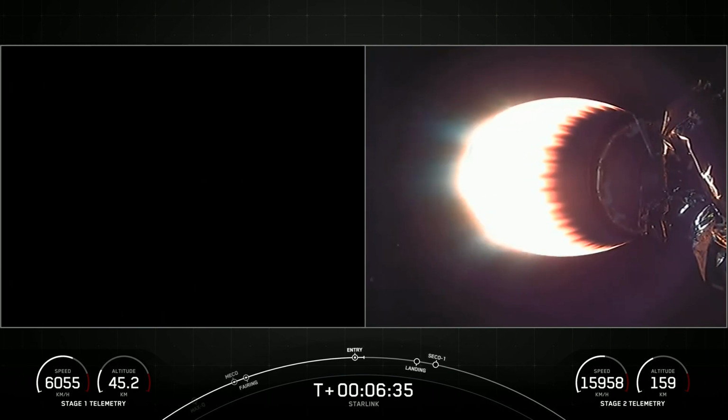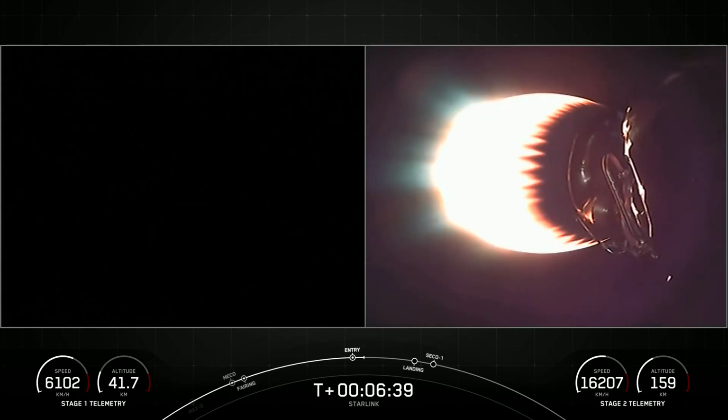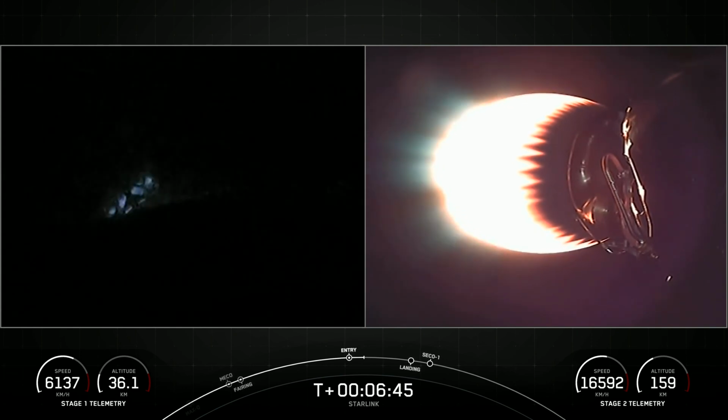Stage 2 FTS has safed. You just heard the callout. The entry burn on the first stage has completed. And coming up next is our landing burn on the first stage, which will be the second and final burn in preparation for landing.